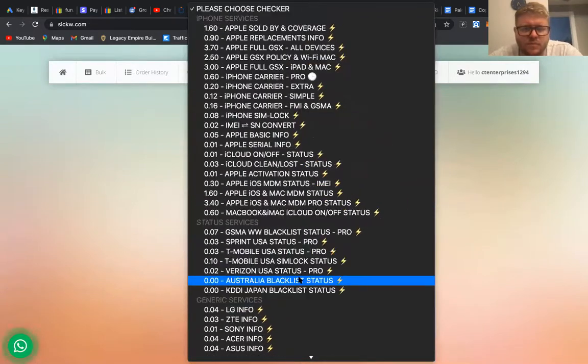So we've got the Apple Basic Info. I don't usually use a whole lot of these. A lot of these are really cheap. You can see the iCloud on/off status. It's only 1 cent. So if you don't want to use the Apple Basic Info, you can pay 1 cent to see if the iCloud is on or off, which is Find My iPhone.